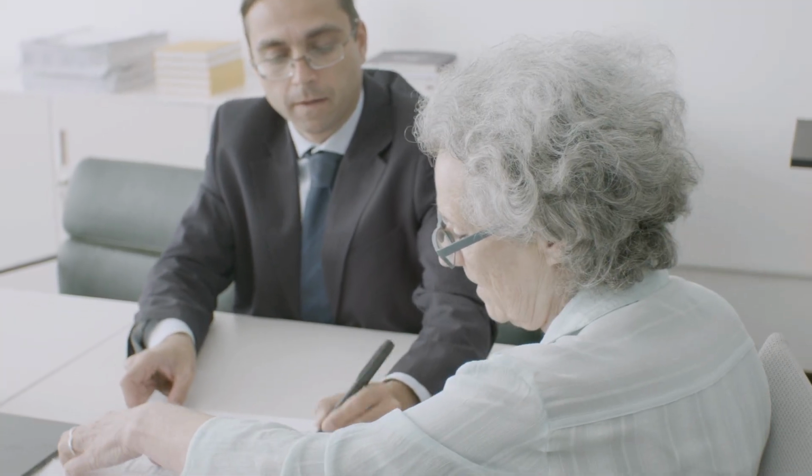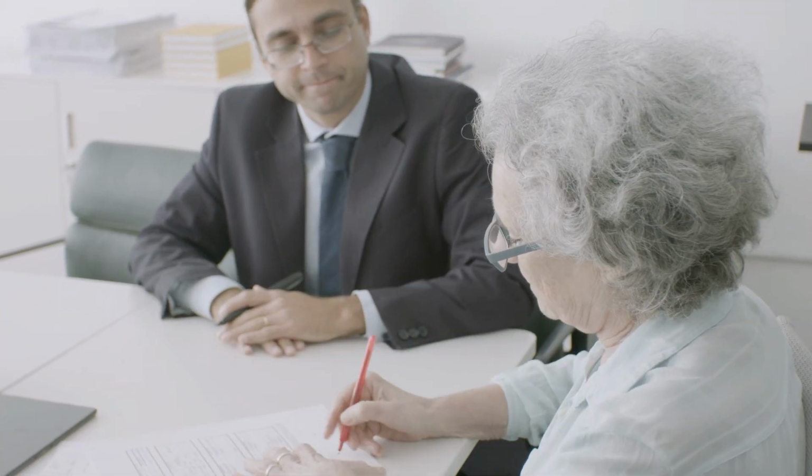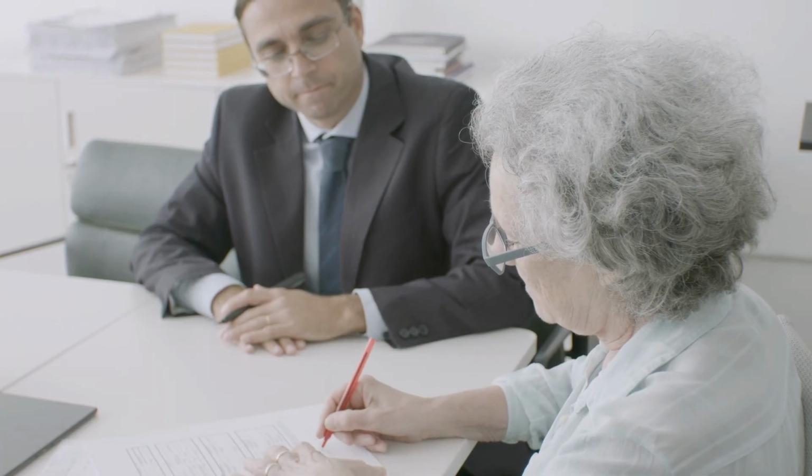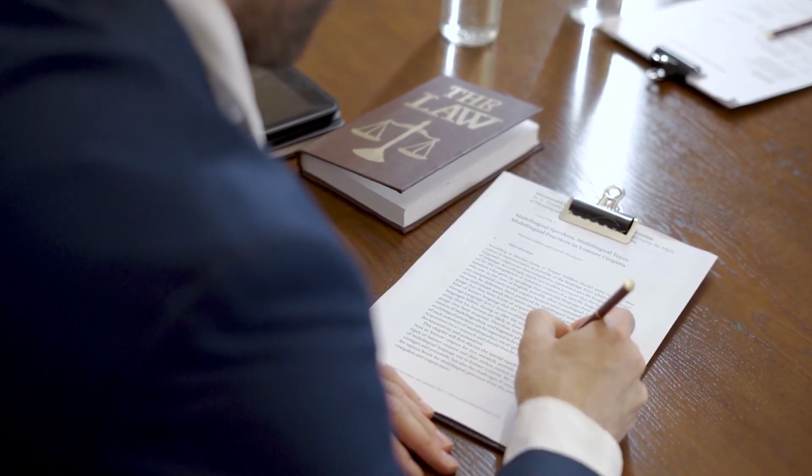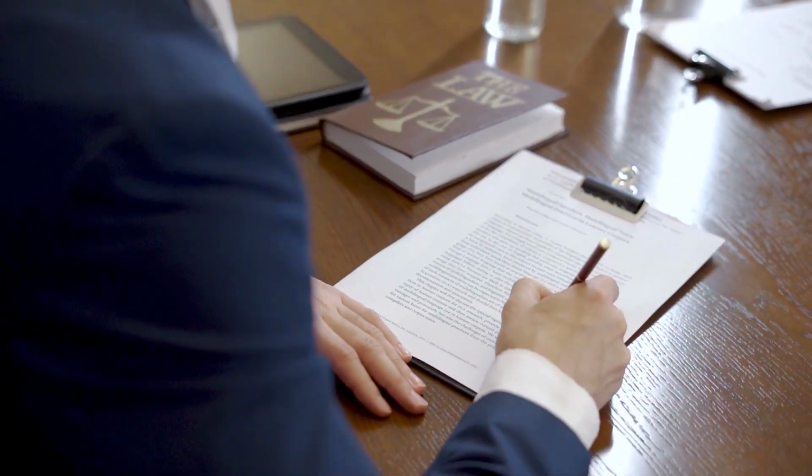Then sign and notarize the trust. Execute the trust document by signing it, typically in front of a notary public. Some states may require witnesses as well, so check your state's requirements. Notarization is crucial for the document's validity in most jurisdictions.